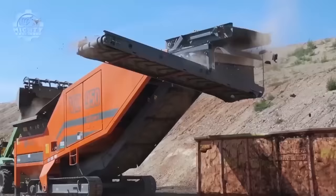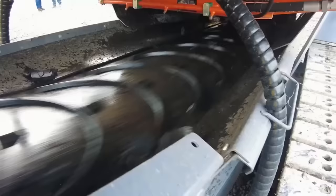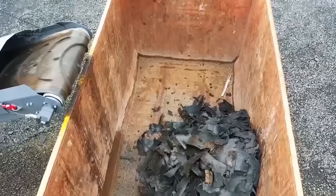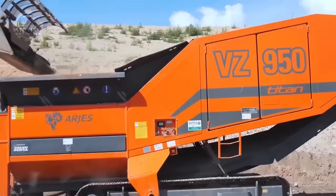It has other amazing features like the standard overbelt magnet and other attachments for a wide range of applications. Aside from that, this machine is built to have shortened maintenance time, refurbishment, and changing of different shaft types so operations are not interrupted.